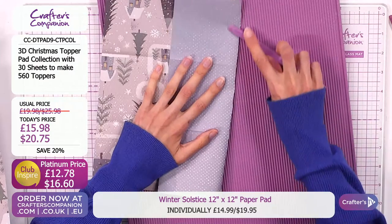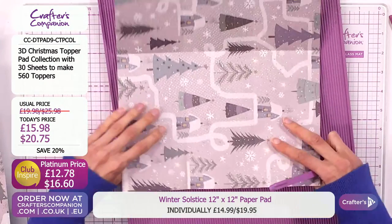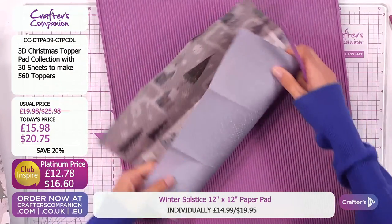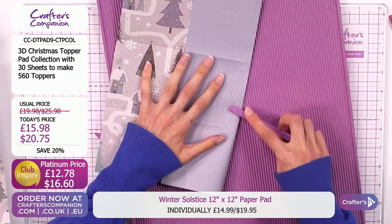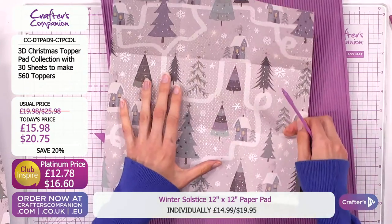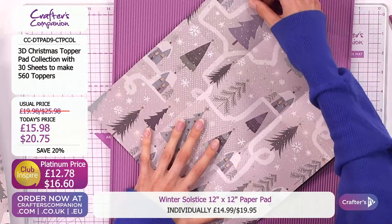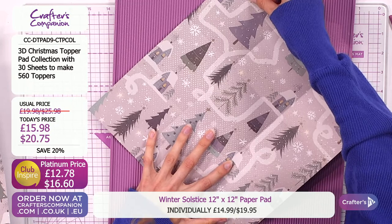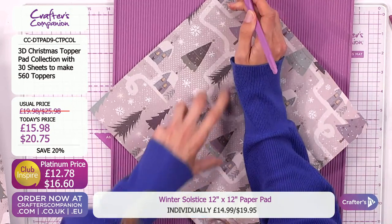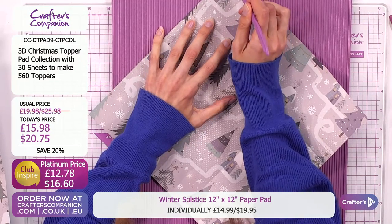So all we're doing now is reinforcing those score lines that we've just popped in. So the four at 3.5 inches. And this is just going to help us when we come to do our next stage of our project. So using our scoring tool to reinforce those. Then what we're going to do is take our piece of card and score on the diagonal. So we're going to score from the corner into where the score lines meet. So start in the corner.